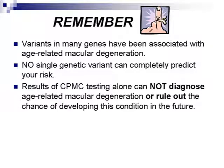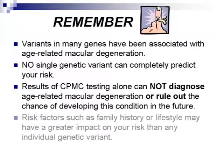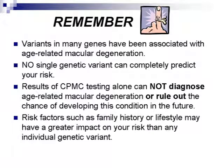Results of CPMC testing alone do not diagnose age-related macular degeneration or rule out the chance of developing this condition in the future. Genetic variant information can help estimate your risk of this condition. However, other risk factors like your family history and smoking status may have a greater impact on your risk than any individual genetic variant.